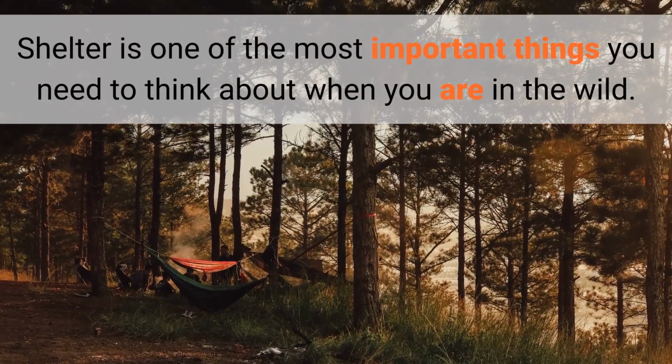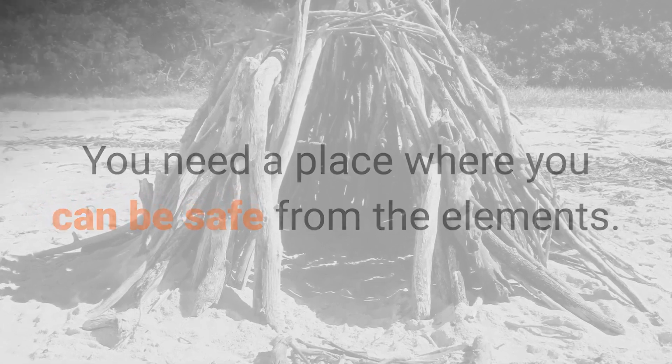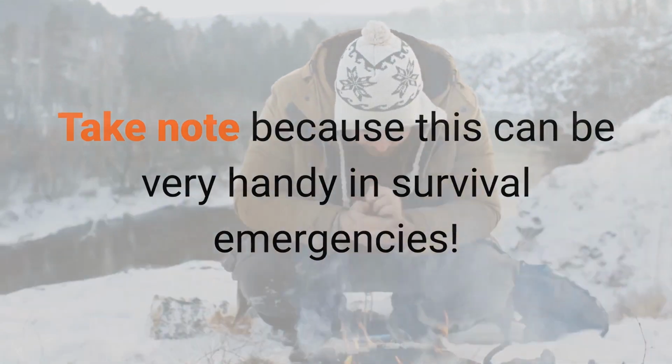Shelter is one of the most important things you need to think about when you are in the wild. You need a place where you can be safe from the elements. There are a lot of options to build, but I will go through just 5 of them. Take note because this can be very handy in survival emergencies.